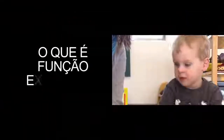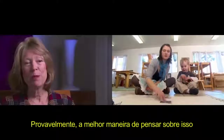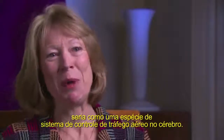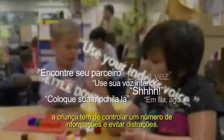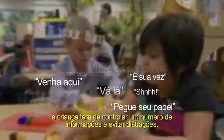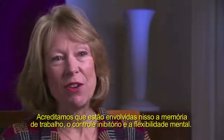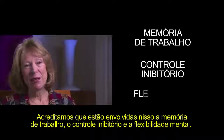What is executive function? Probably the best way to think about it is sort of like an air traffic control system in the brain. Just like an air traffic control system has to manage lots of airplanes going on lots of runways and really exquisite timing and so on, a child has to manage a lot of information and avoid distractions. We really think of it as involving working memory and inhibitory control and mental flexibility.